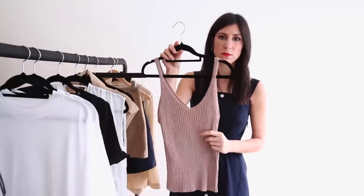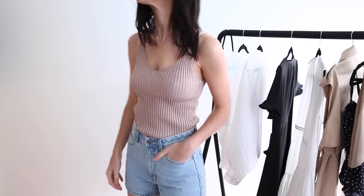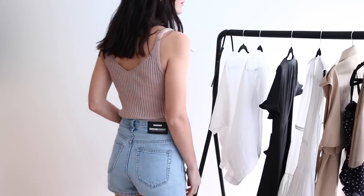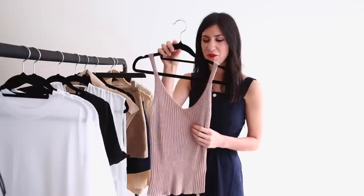I love this one here from Urago because it's got a really nice knitted texture to it. Again, I love adding texture, especially when I'm taking basics away with me on holiday. I think it's a way to keep my outfits interesting and stop me from getting bored with my travel wardrobe.